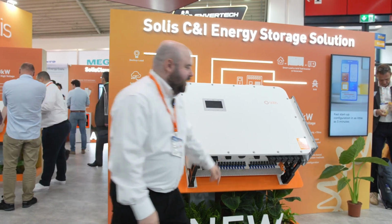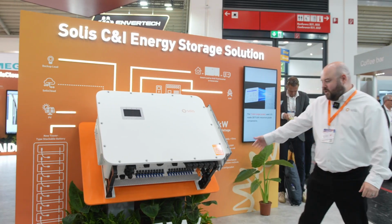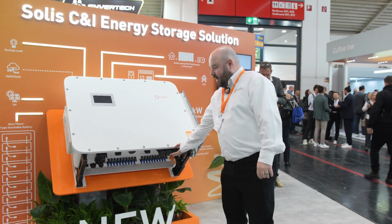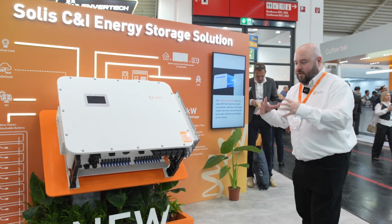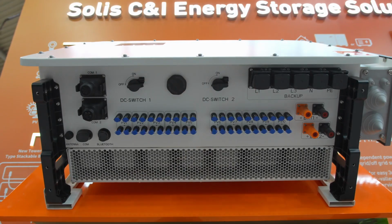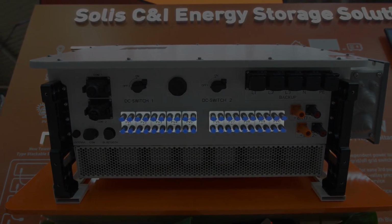On this model, you can see at the side, we have our AC chamber, which allows for the generator input and also your grid port. On the front, we have our backup port, so the customer can have full backup of 125 kilowatts on their commercial site. We've also got our MPPTs at the bottom, so this is going to be our next stage in our hybrid range. So really excited about this one. I think it'll be a great seller.